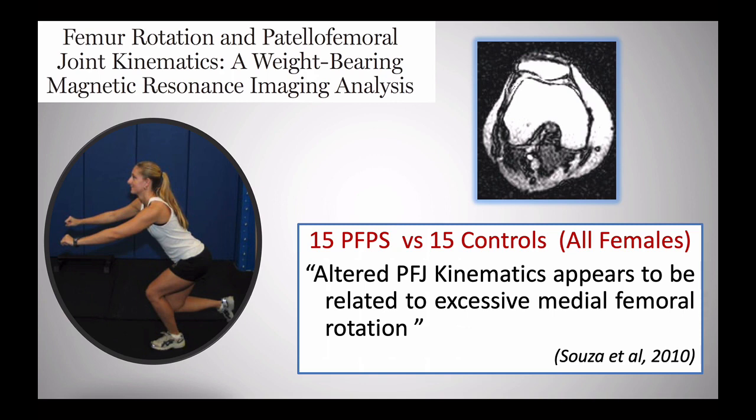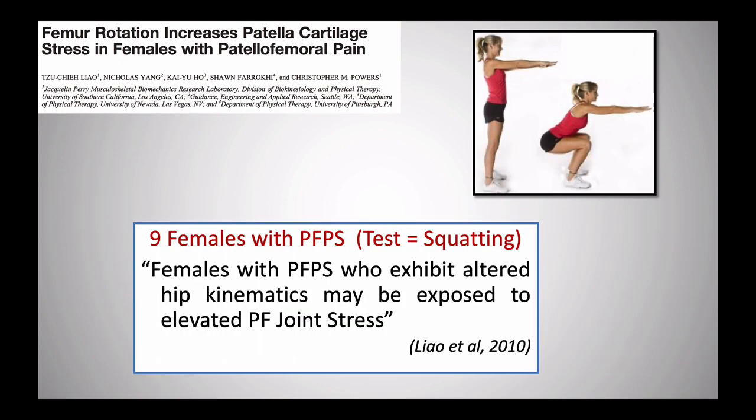And this theme is continued with the next study which I'll be going through. They looked at 9 females with patellofemoral pain with squatting, and what they found was that females with patellofemoral pain who exhibit altered hip kinematics, poor control, are putting a lot of strain on the patellofemoral joint. So I think if you don't have that control of the internal rotation, you are leading to excessive strain on the patellofemoral joint, which could potentially be one of the factors leading to their ongoing symptoms as well.